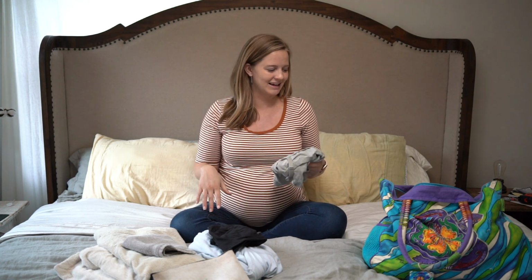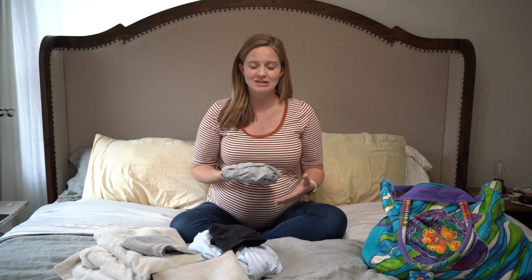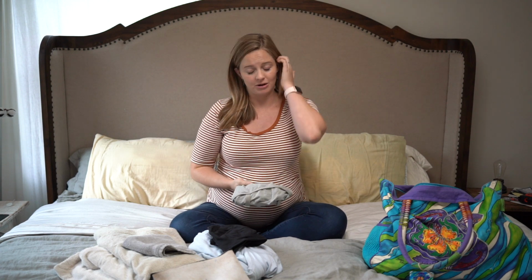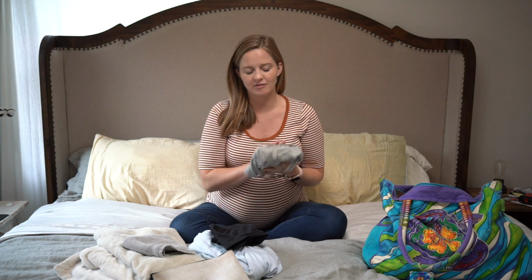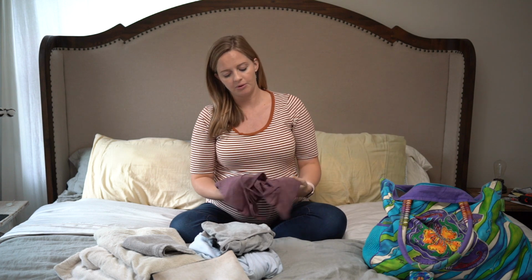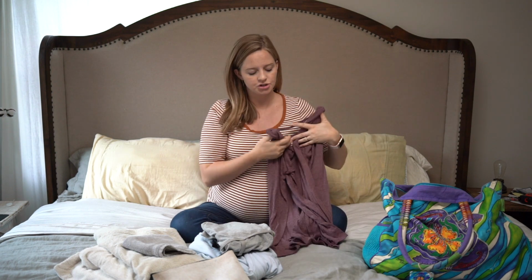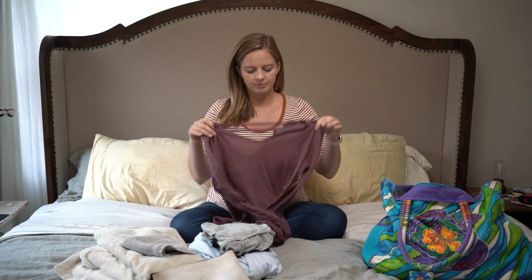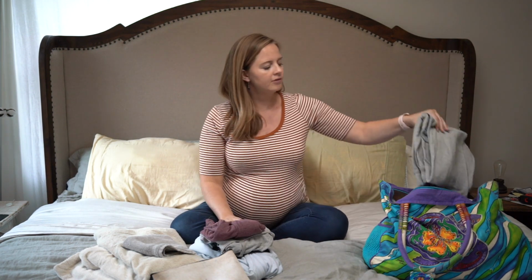So everything is well worn, but soft and comfortable, and I know what it feels like and I'm used to it. That is the key for me. I want it all to feel very familiar and very comfortable. I don't want to be trying out anything new, anything that could be uncomfortable. So I've got this nursing tank top. And then because it might be cold, I'm bringing a really loose and comfortable long sleeve shirt that'll be easy to pull on or pull off. Just like if I'm wearing a cami, I can just lift it up for nursing, so it'll be really convenient too.